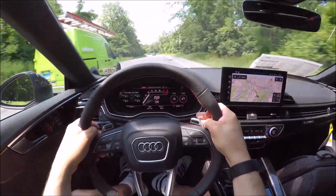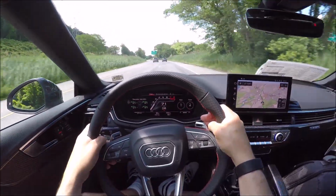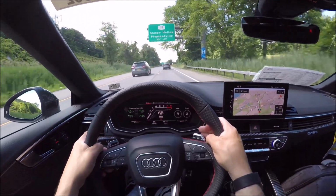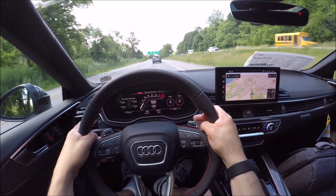This is a good car. Wow. I really think it's a good looking car. Let me know in the comments, what do you think looks better, this or like the BMW Grand Coupes? To me, honestly, I think the Audis look better.